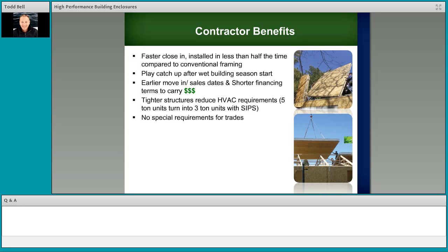There are some slides about this later, but many structures that are utilizing SIPs are using more high-tech type heating systems. When I say high-tech, they're just not systems that are difficult. We're utilizing ductless mini splits. We're utilizing radiant floor heating, as opposed to your traditional forced air systems, which have a lot of ducting. Ducting means you're transporting air from one area of the house to the other, traditionally in a crawl space or attic area where this area is not insulated, and therefore you're losing a lot of your heat before your heat actually gets to where you're trying to get it to.